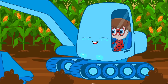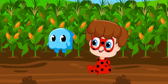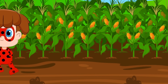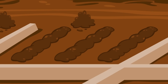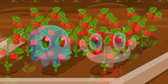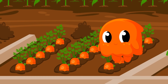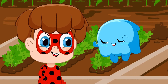Great toss. But don't you need to water them, too? Nice. Excellent teamwork. Look, the vegetables are growing already. Yeah. Wow, they're fast. What colors are the vegetables? Red tomatoes, orange carrots, and green lettuce. Yum. Now it's time to harvest, and not a moment too soon.